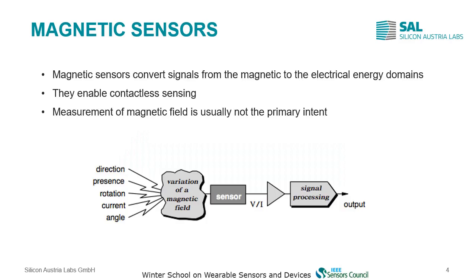So let's go ahead. First of all, magnetic sensors convert magnetic signals into electric signals. Thereby, they operate in a contactless mode, which is one of the most important advantages that make them so prominent in many applications. Another thing is that typically we're not interested in the magnetic field as such, but in something else, like a direction, the presence of an object, a rotation, a current, an angle, and we use the magnetic sensor to indirectly measure those parameters.